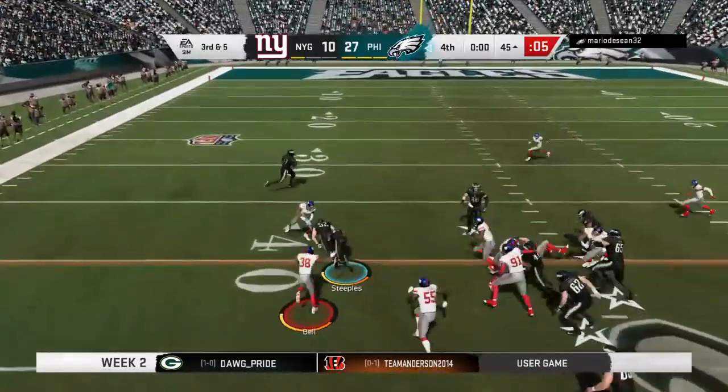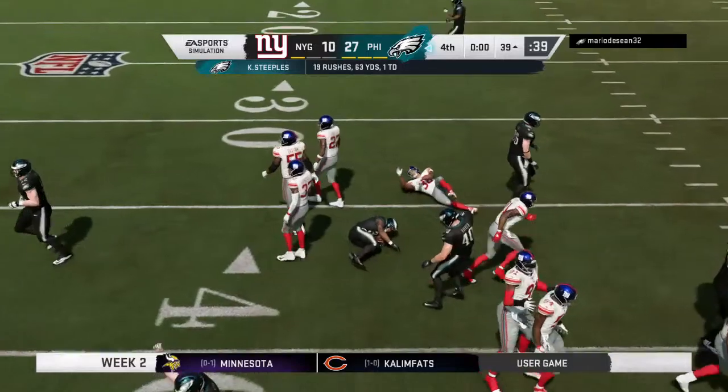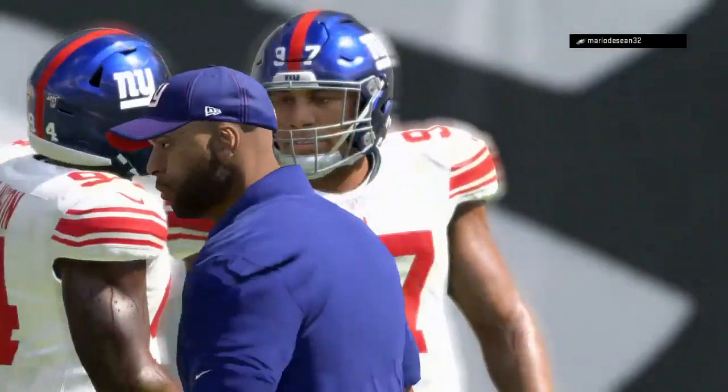Now a handoff here to his running back, and he's got the first down before he's brought down at the 39-yard line.